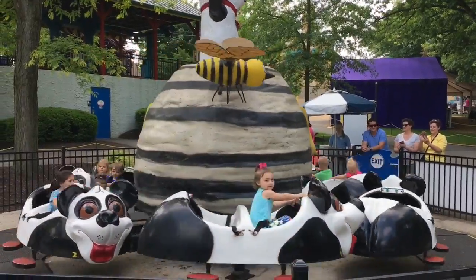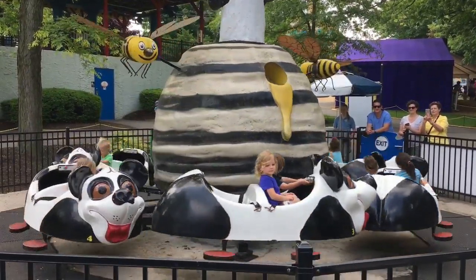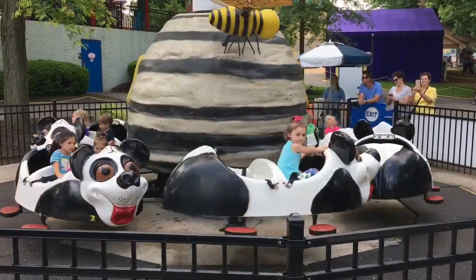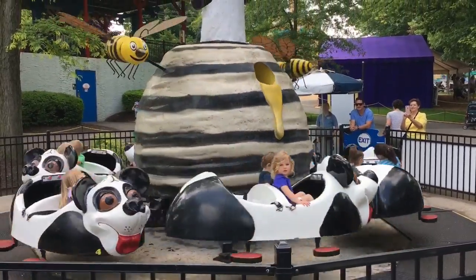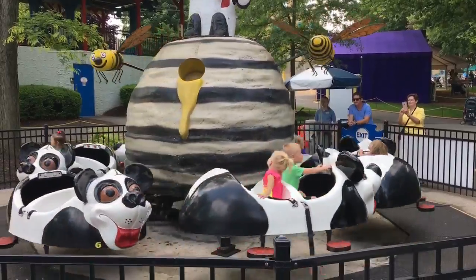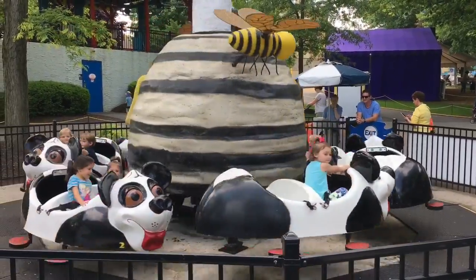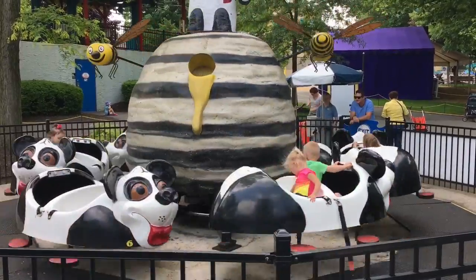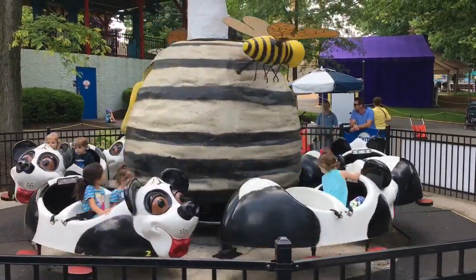This is Panda Party, another simple flat ride, but everybody here loves it. And two strange things about Panda Party here. The pandas are circling a beehive. I'm no pandaologist, but I wasn't aware that pandas are honey-oriented bears. Aren't they more bamboo eaters?